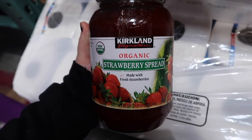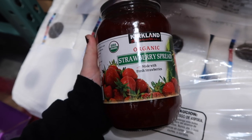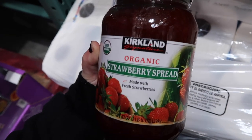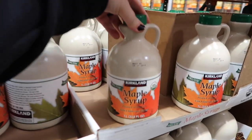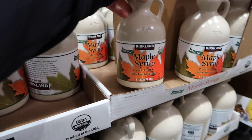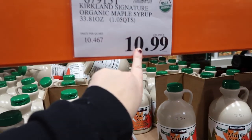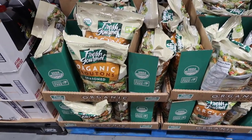Next thing is this organic strawberry spread. It is $6.99 for this huge jar of it, and we're all out of jelly, so I'm gonna grab that too. Another thing we always buy here is this organic maple syrup, like this huge thing of it. It's 33.8 fluid ounces and it is $10.99. We don't buy these too often, but when we do, we get them here.